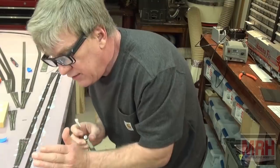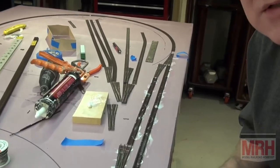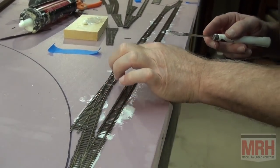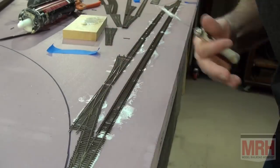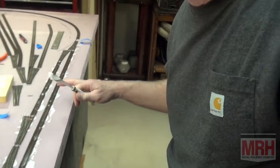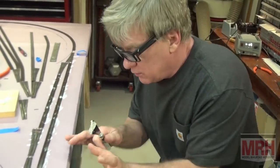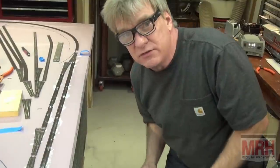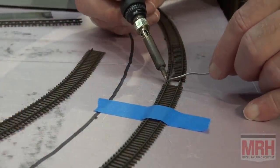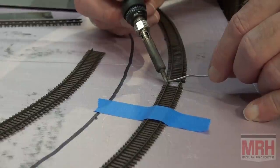And I'm avoiding the area where the switch points are so that none of the switch points will get any of the glue in those areas so everything will move freely. When it's ballasted and glued down with Woodland Scenics cement, it'll further adhere everything to the foam. And just as you saw me do on all the turnouts a few moments ago.